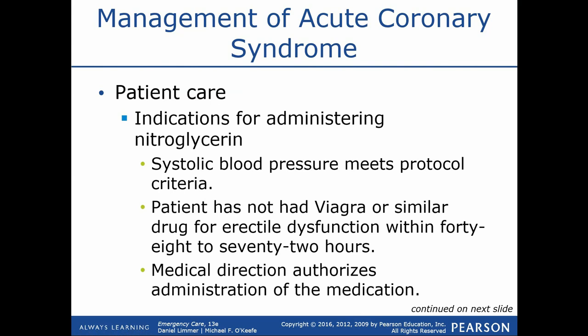If we just simply come out and say, hey, by the way, are you taking any Viagra or anything else? They may be embarrassed to actually answer you honestly. So when we're asking this question, we want to be very direct. Sir, just so you know, we're going to give you a medication that causes your blood vessels to dilate, and it's meant to treat this chest pain.